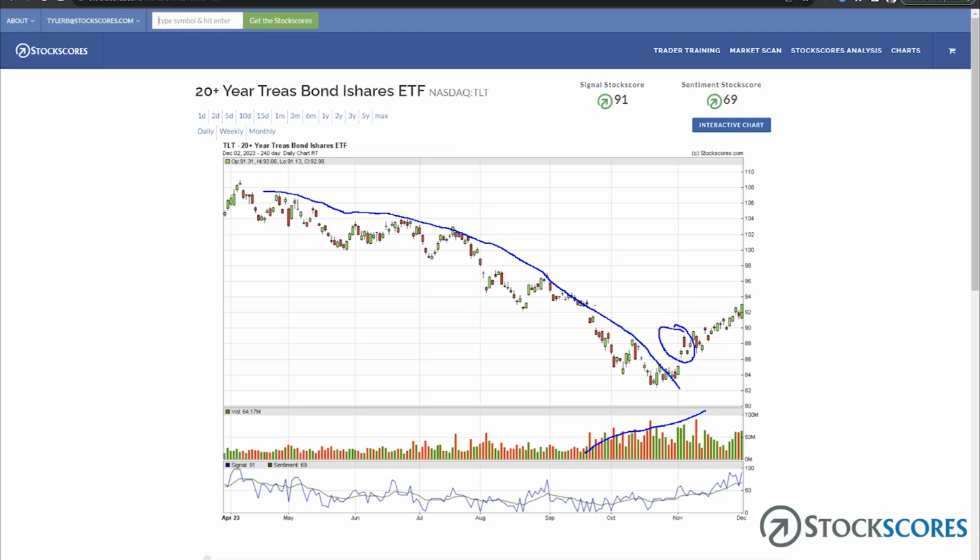Remember, the bond market is inverse to interest rates. So if this is going up, that means interest rates are going down. So in terms of interest rates, it's a bearish chart. In other words, interest rates are likely to go lower based on the bond market, but it's a bullish signal for the stock market in general, because if interest rates are going down, that's good for stocks, particularly those small cap stocks as we talked about at the top of the video.